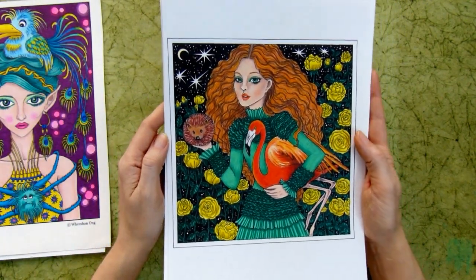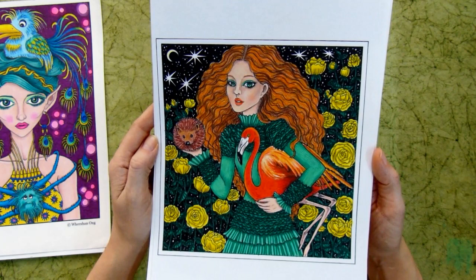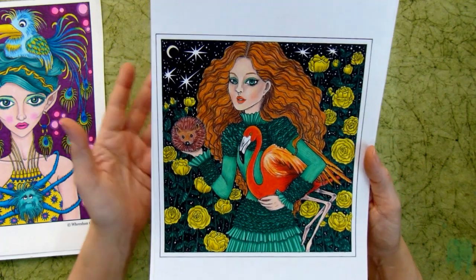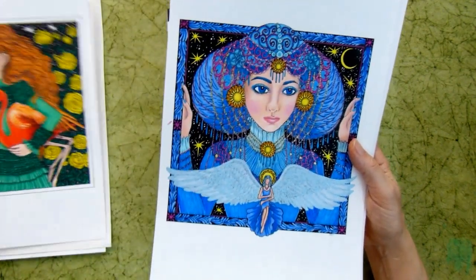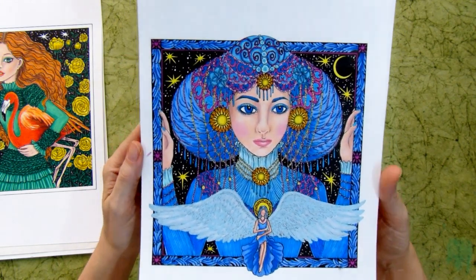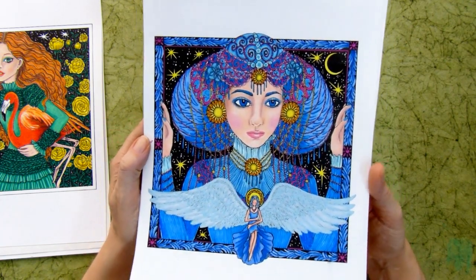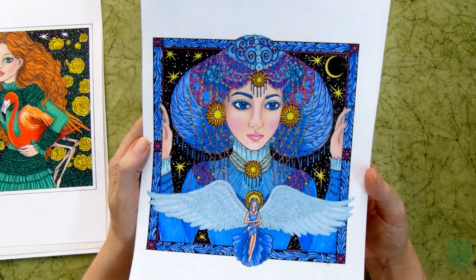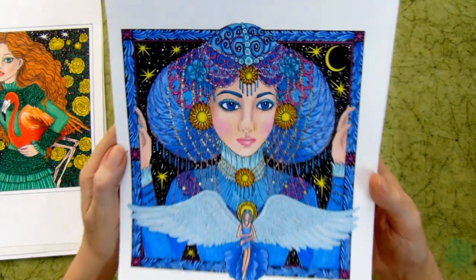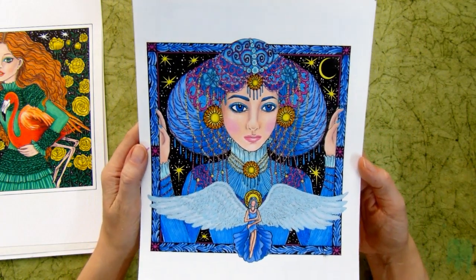Another recent illustration, Alice with Flamingo, same illustrator, Vishan Ong, same media, markers and pencils, and same brightness. And the third illustration by Vishan Ong, Blue Angel. I love her illustrations. They are not that hard to color, but they turn out really beautiful. And they have quite enough details. And sometimes backgrounds are black, so you don't have to think about anything.